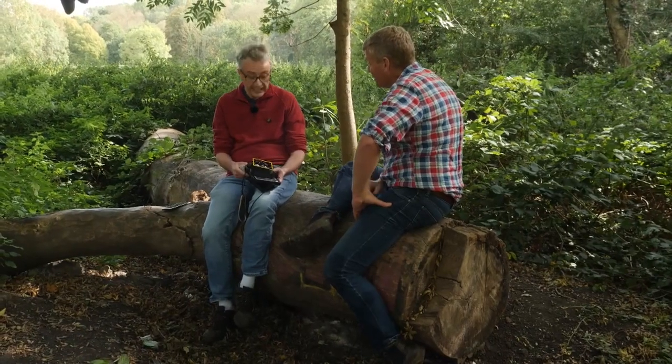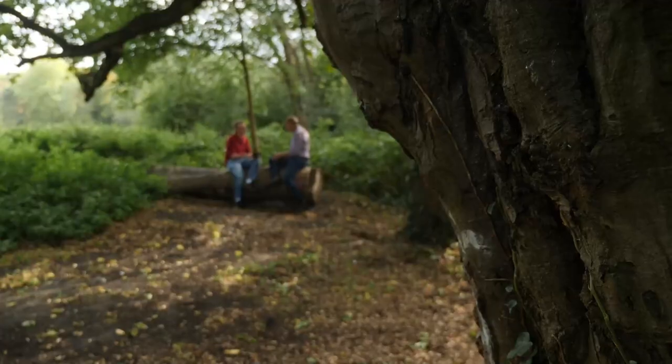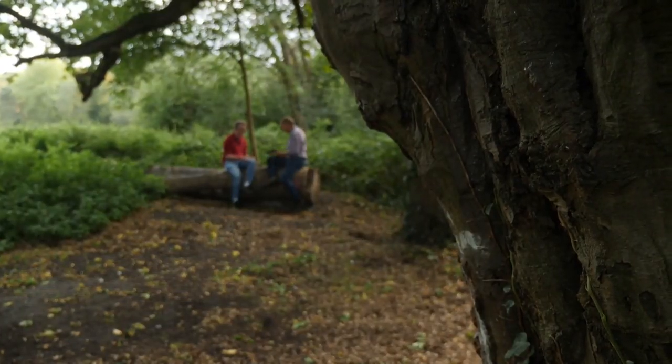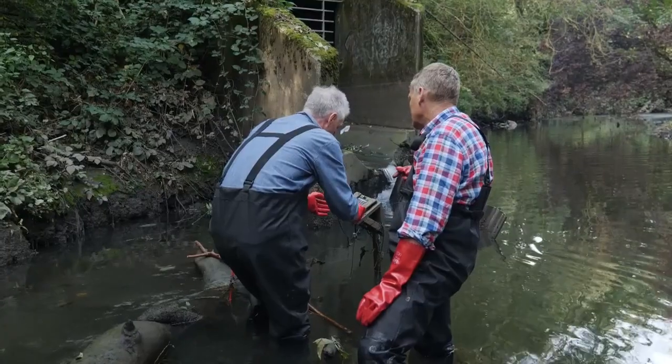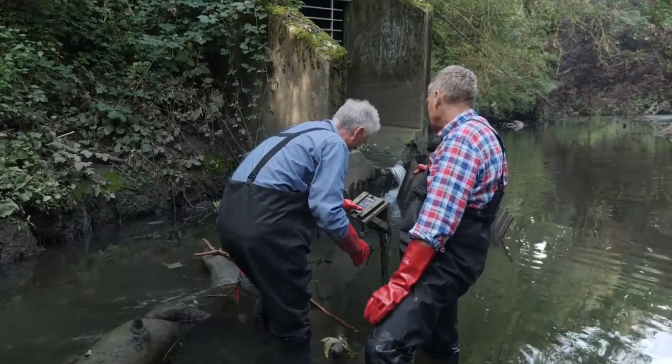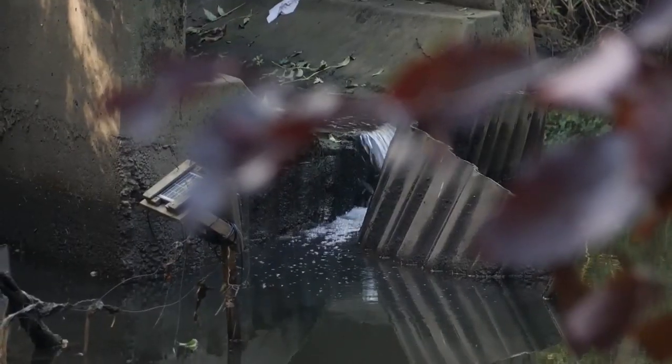So have you designed this? Yeah. Right, you make that sound like everybody can do it. Now, that's the recorder. Tell me how you see the data. They measure what's called total dissolvable solids, basically soap, food waste and human excrement, all of which sometimes flow down this massive pipe.